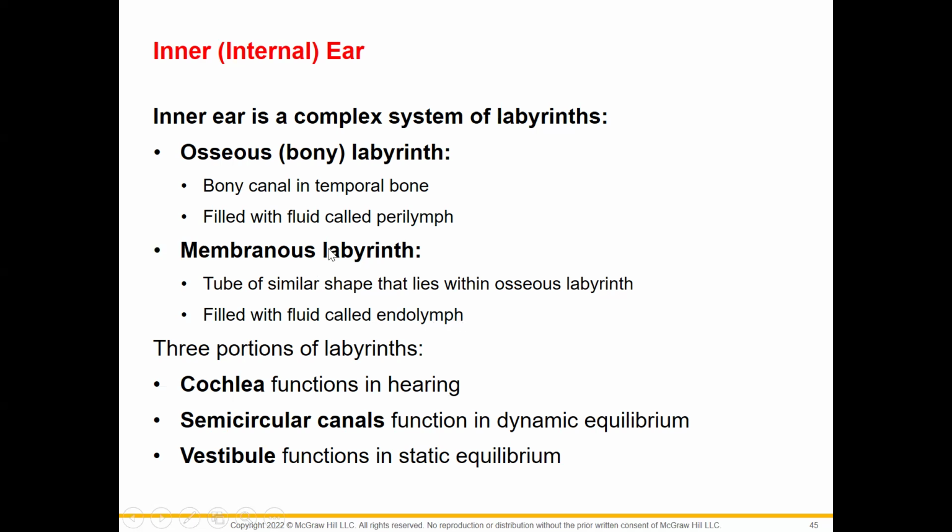So you have the membranous labyrinth and the osseous labyrinth. The osseous labyrinth is in the bone, which is why it's osseous, in the temporal bone, and it has perilymph inside of it. And then inside of the osseous labyrinth, you have a membranous labyrinth filled with endolymph. So endo means inside. Remember, the membranous labyrinth is inside of the osseous labyrinth. So the endolymph is the one that's the inside.